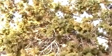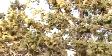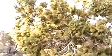This is the pinyon juniper that you see all over up here. People will burn the wood. It smells really nice in their houses. This one's loaded with berries.